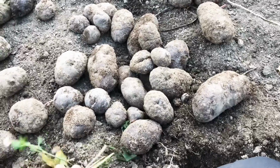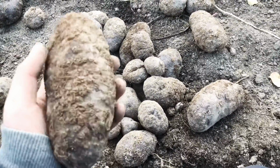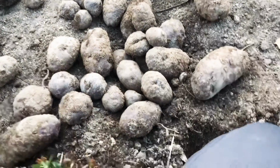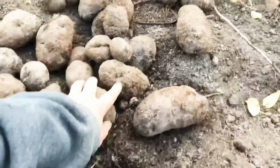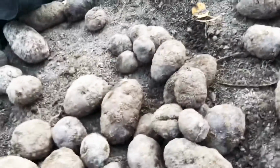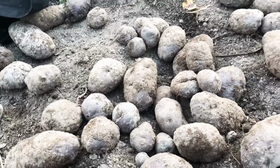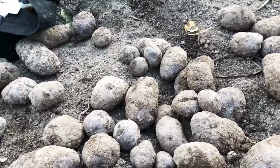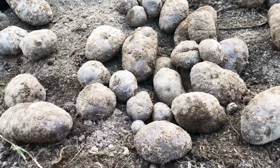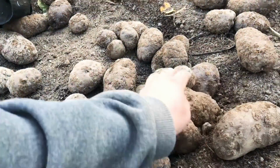And here is our all blue potatoes. So these are the ones that I kept from last year, or some of them are. The seed potatoes I saved from last year had the least amount of scab on them. To correct what I said earlier, I had mentioned that the all blues are less scab resistant. They're not really. All blue and Russian blue are all susceptible to scab.